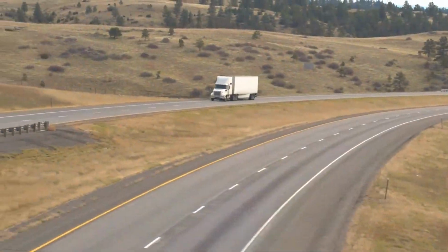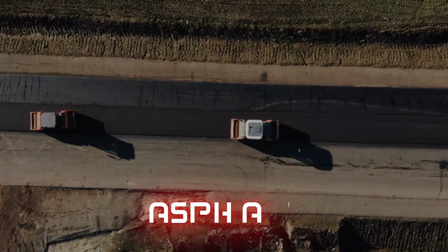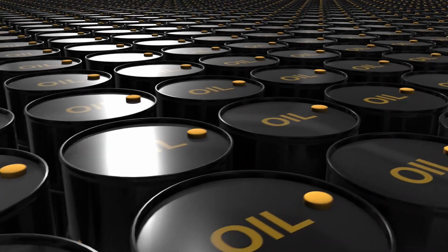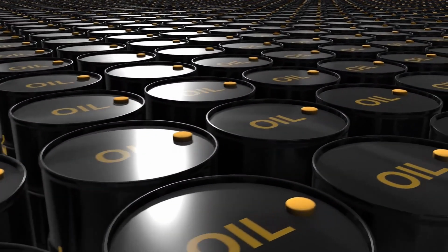Asphalt is something very simple. It's basically stones, sand, and bitumen mixed together and laid on a flat surface. Of course, one of the most important parts of it is the bitumen. Nowadays, bitumen is gotten from oil, but back in the day, they didn't know they could extract bitumen from oil. So how did they get it?